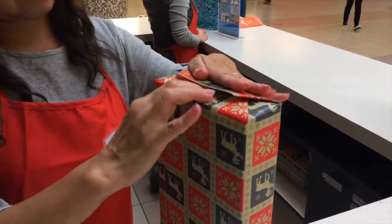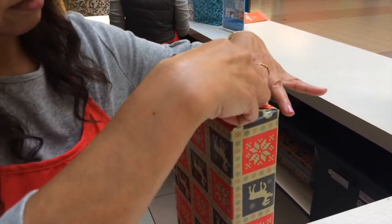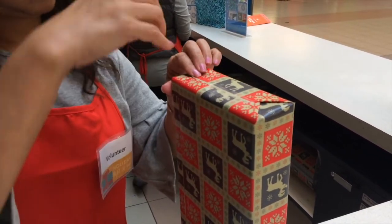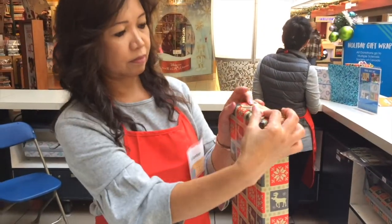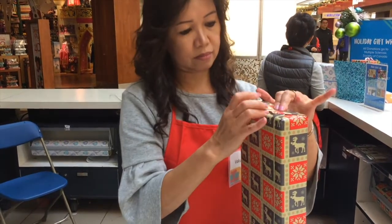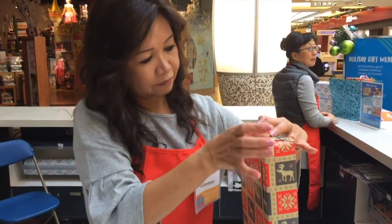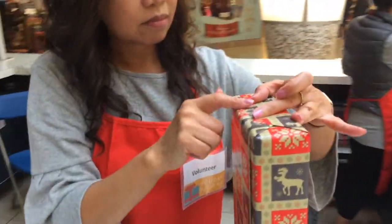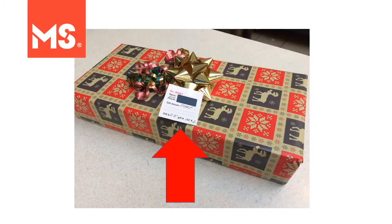Then fold one side of the paper down and fold the other side on top of it. Tape them together. Flip the box around and pull all the slack out of the paper so that the wrapping paper is nice and tight across the package. Fold both sides down and tape them together. To finish, place a bow on the top. Once the gift is wrapped, tape the ticket to the bow as wrapping paper will rip. Then place the gift back on the shelf.